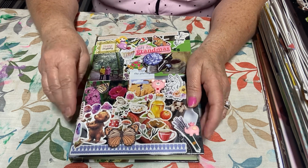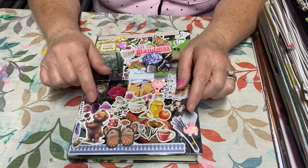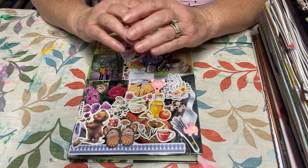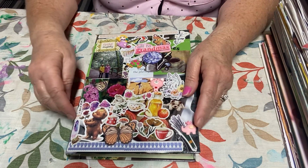But I thought I would do a video for you of how many actual glue books I have in progress right now. So I started this glue book phase about 2 or 3 months ago.